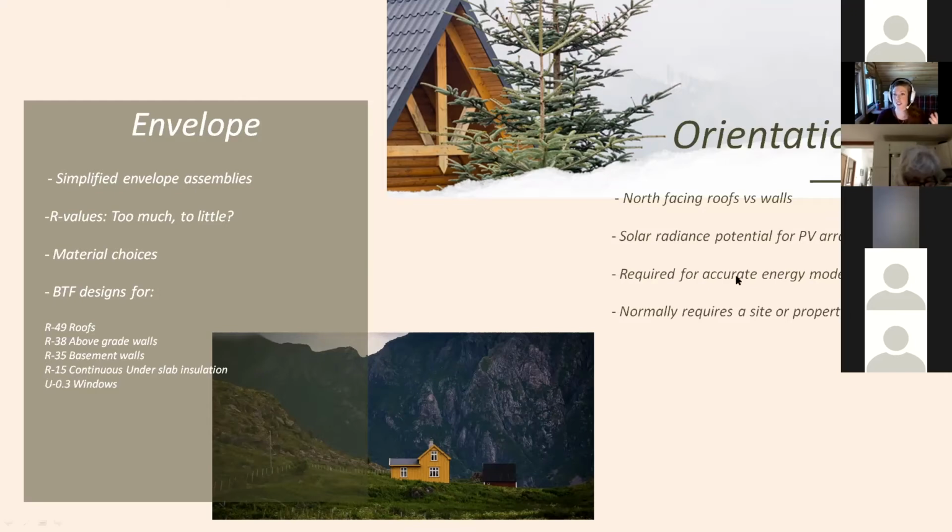So then once you've figured out the envelope of your building, your orientation is the next really key point. So you've kind of picked where you want your windows to be, south, east and north facing. Usually a building site would be in mind. It is possible to pre-design it and specify, hey, when you put this on a job site, this needs to be north. And that's what we did for our stock plans.